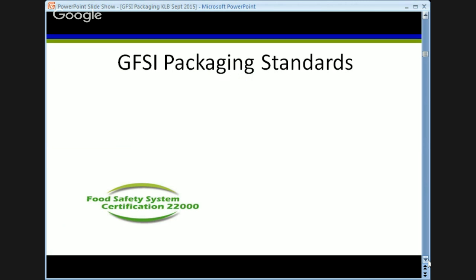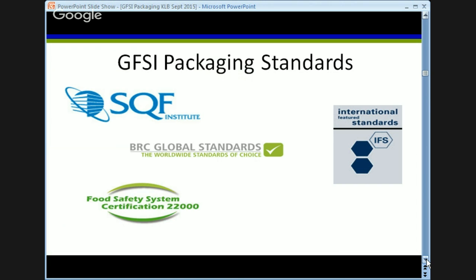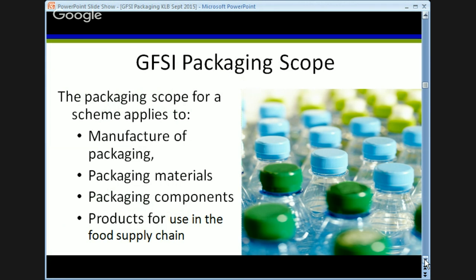Under the Global Food Safety Initiative, there are several standards, as you can see on the screen, that address packaging. We're going to have a look at these in a little bit more detail. The GFSI packaging scope applies to the manufacture of packaging, packaging material, packaging components, and products for use in the food supply chain. So we are looking at the whole range of packaging materials.